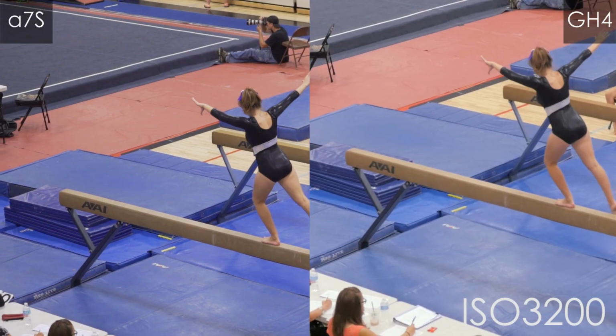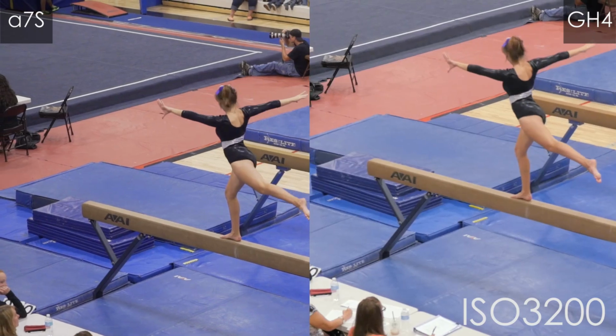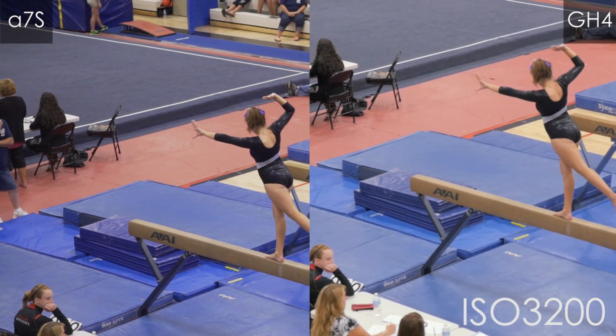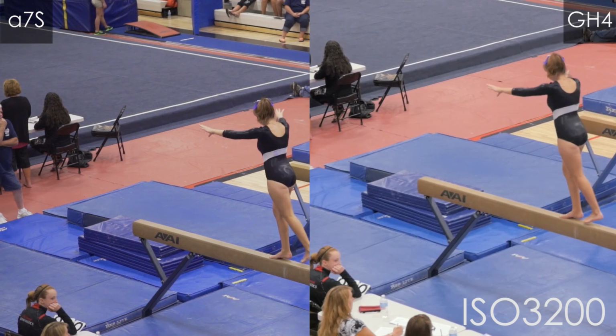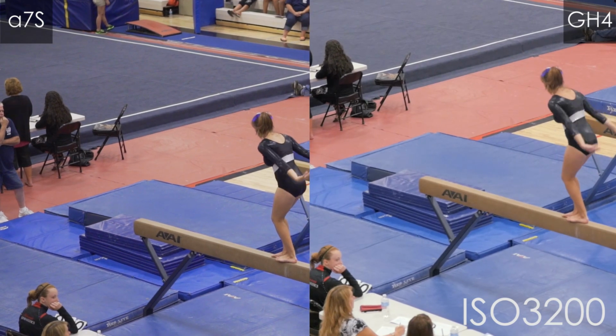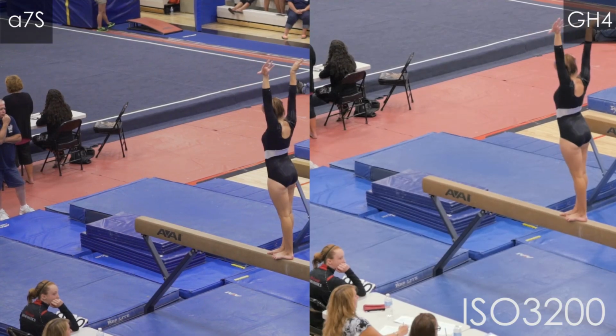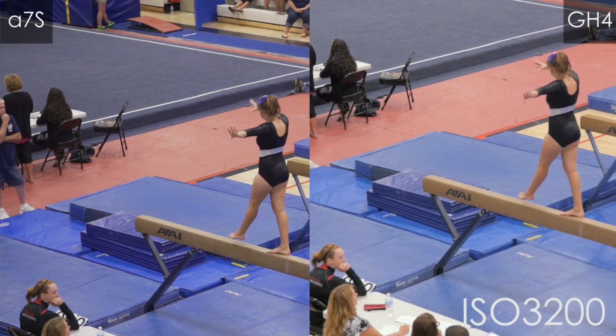The next test I wanted to see is going back to the GH4 versus the A7S in terms of 60 frames per second, because I love shooting in slow motion, and I want to see which one works well. As you can see here, I focused at the end of the balance beam where those letters are. And as she gets closer to those letters, the A7S is just totally destroying the GH4 in terms of detail here at 60 frames per second.